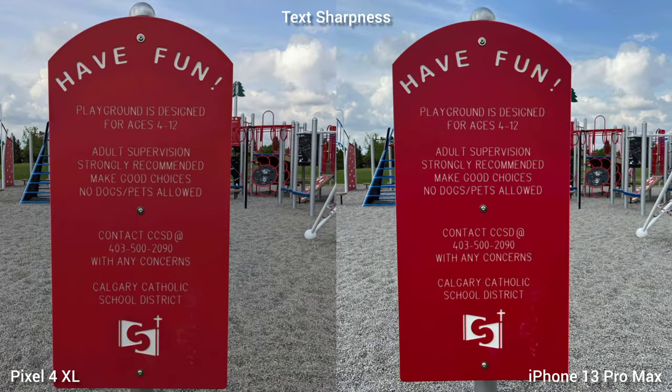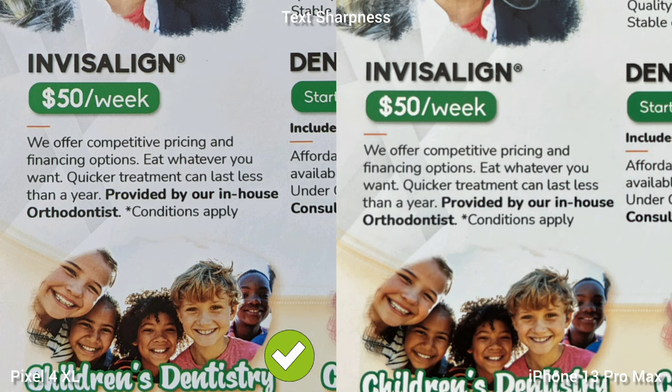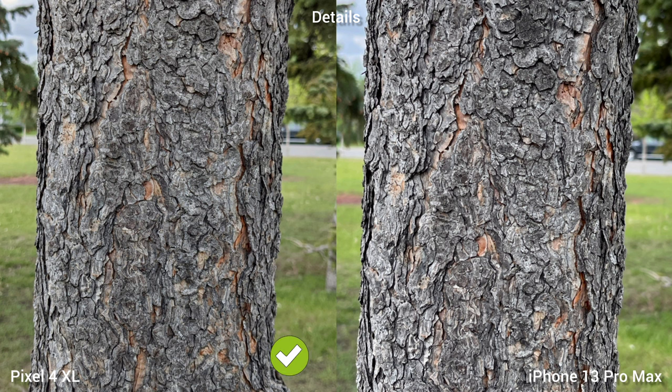Next is text sharpness, and I think because of the bigger sensor of iPhone 13 Pro Max, it has a little bit of fringing and makes the text less sharp. Well, in terms of details, Pixel 4XL is more detailed. iPhone 13 Pro Max tends to smoothen the images.